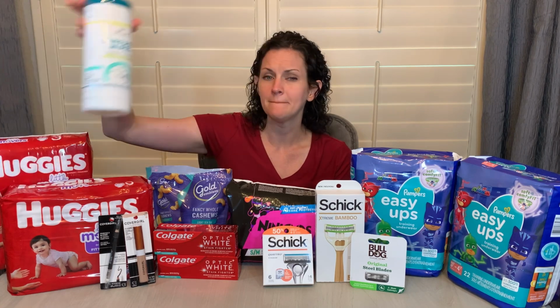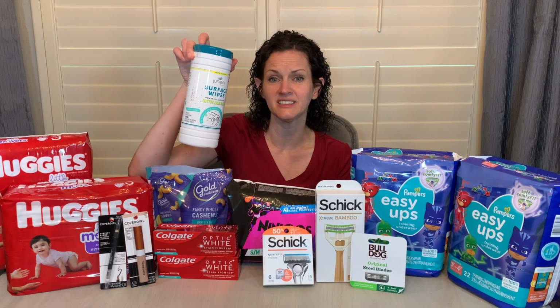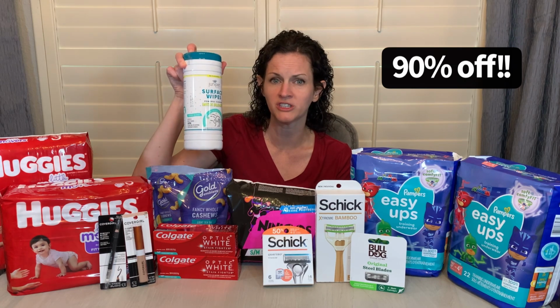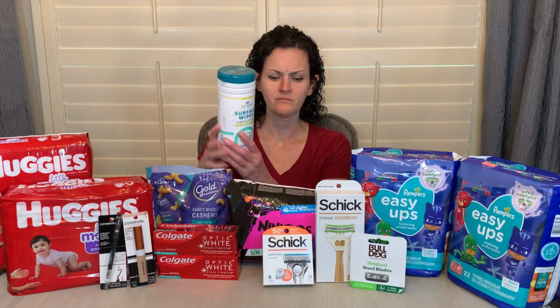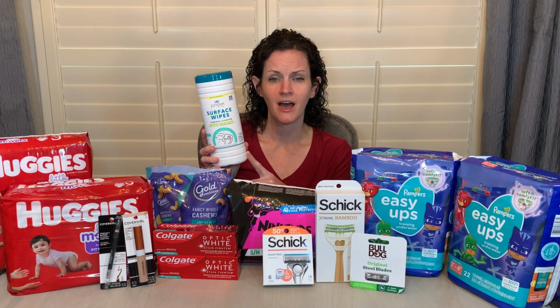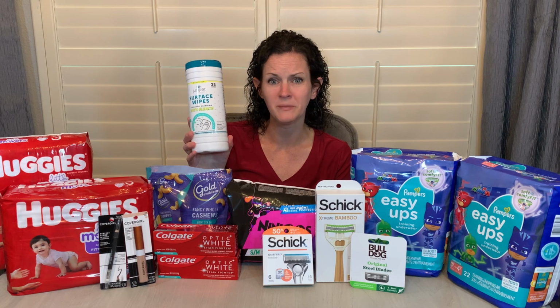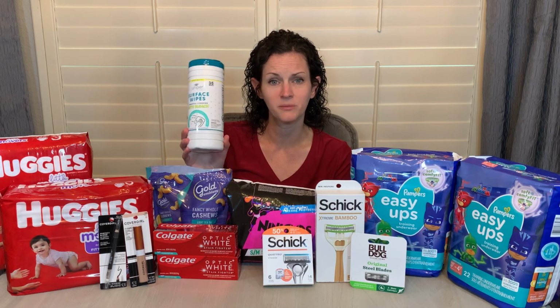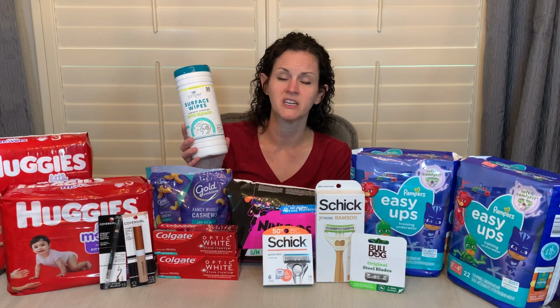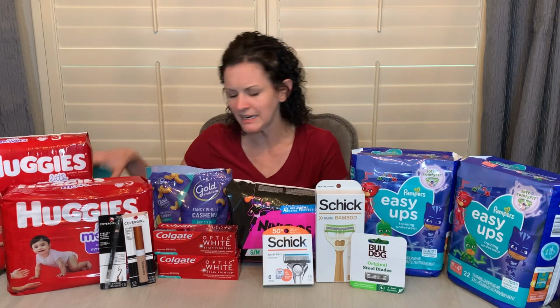I only grabbed 2 clearance items. My store still has these cleaning products at 90% off. So these were originally $4.99. I got it for 50 cents. And they were back towards the pharmacy in my store, which was kind of weird, but that's where I found them, along with other cleaning items, also 90% off. I just didn't grab any because we didn't need any.